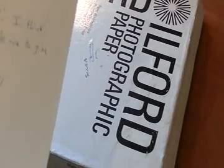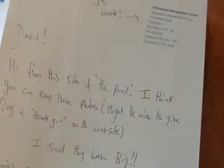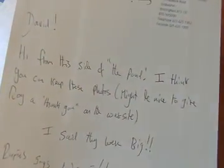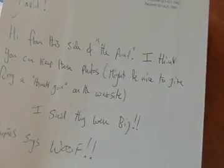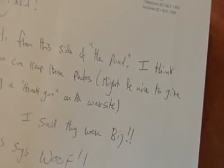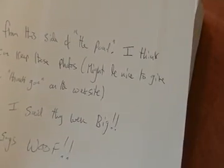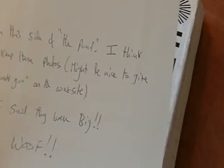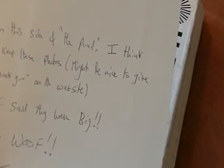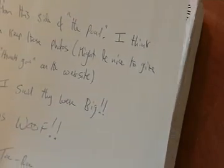I wanted to show you some of the things that I've received from some of the cast members over the years. It kind of started off with this package of photos that I received from Doug Simmons. He says, "Hi David, this is from this side of the pond. I think you can keep these photos. Might be nice to give Roy a thank you on the website. I said they were big. Rufus says woof." And it's signed by Doug.